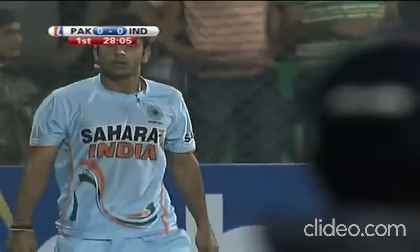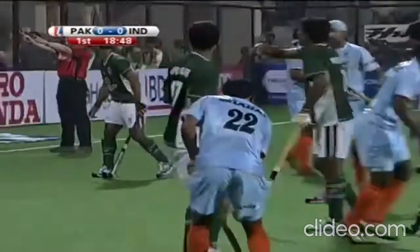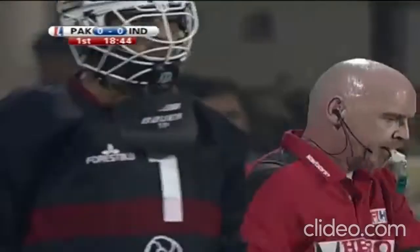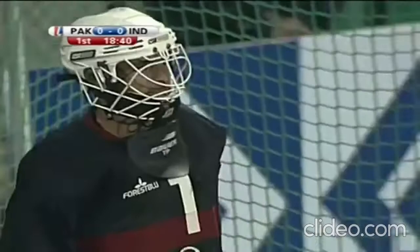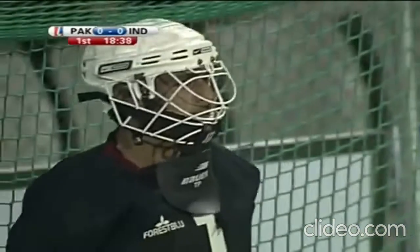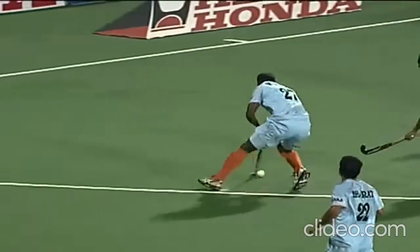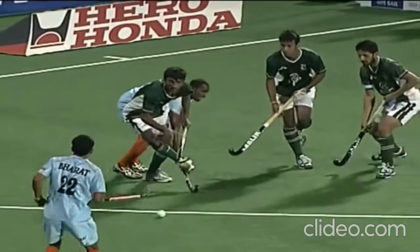Yeah, just beautiful passing by India. Vikram has earned the penalty corner. The Indian crowd will love that. Pakistan is protesting, but I don't think they have anything to complain about here. Ball's on. Yeah, there's no doubt it's a penalty corner.